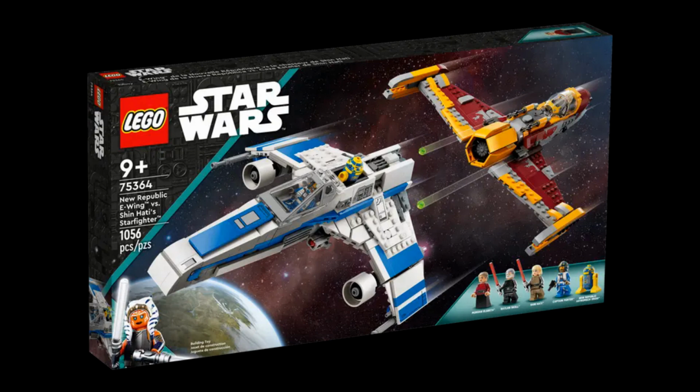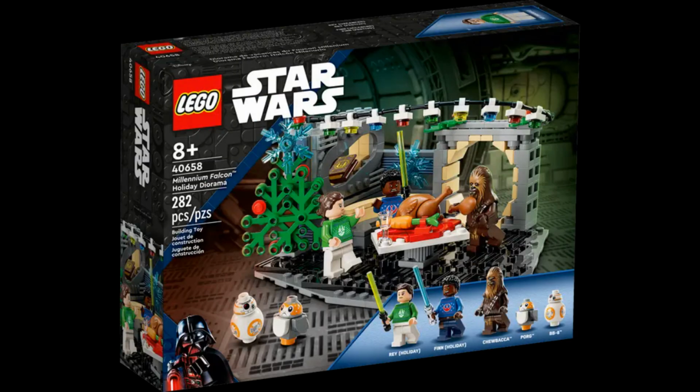Basically your main antagonists from the series, aside from Thrawn, but that's it for the summer wave proper. All we have left is our holiday-themed Millennium Falcon diorama thingy. It looks super cool. I love it. It's a very cute set.